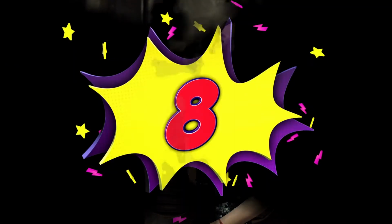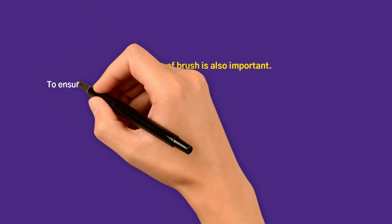Number 7. Stop playfully twisting or pulling your hair. This habit can damage your hair. Number 8. Be gentle with your hair while detangling the knots. Harshly brushing your hair can cause the strands to break off and split. Your choice of brush is also important.